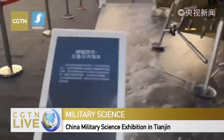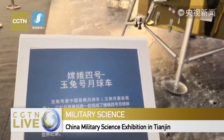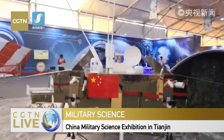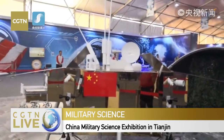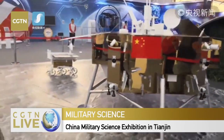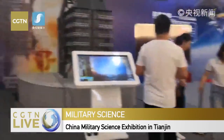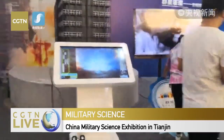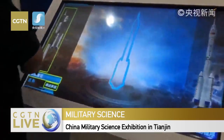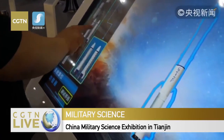This is Chang'e 4, which was made by the aerospace industry. It represents the highest level of capability right now in China, including its remote sensing. China is the very first country to take a picture of the backside of the moon. And here is the simulation of launching a rocket.